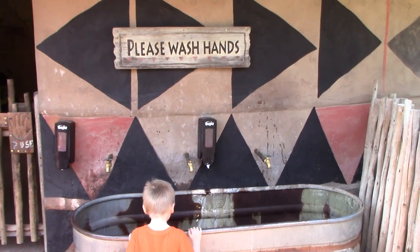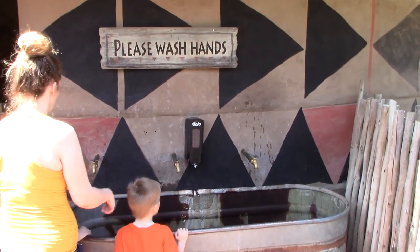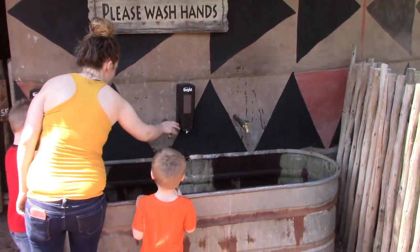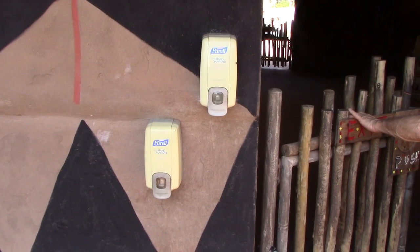All right, very important to wash your hands after touching the animals. Hand washing station is provided. We also have hand sanitizer.